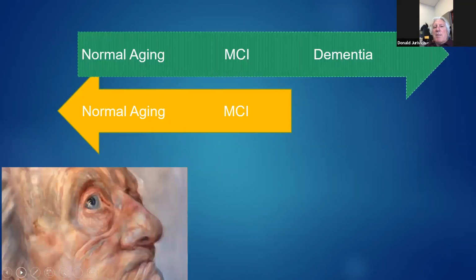So we have this back and forth, the arrows. Mild cognitive impairment, right there, smack dab in the middle, may progress to dementing illnesses, or alternatively, in the bottom arrow, it could revert back to normal aging. And so the question is, what are the dynamics for that.